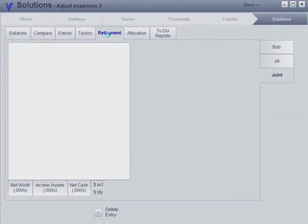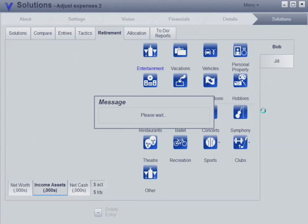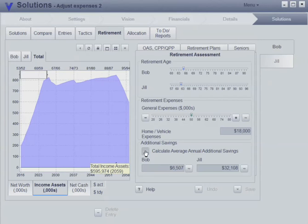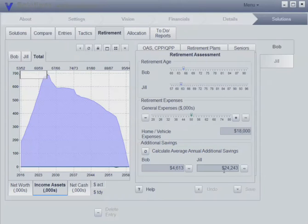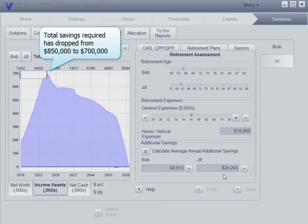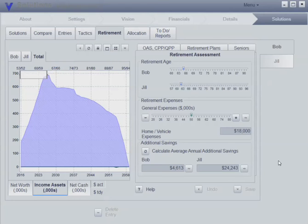And then when we do that, we can come back here, and we can calculate the savings again. Now when we look at how much has to be saved each year, it's $4,000 here, $24,000 here, so about $29,000. So that saved us about a $10,000 difference in terms of what we have to save each year. Let's try something else.